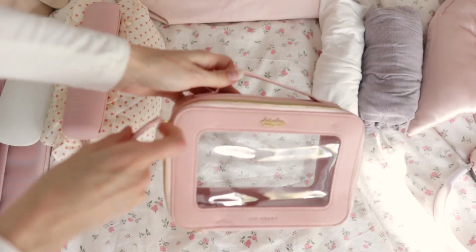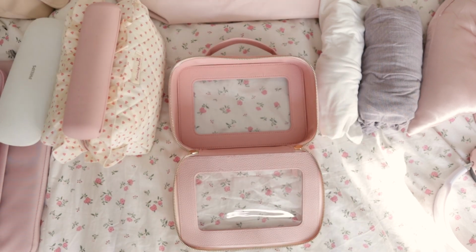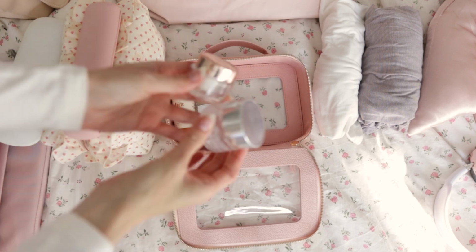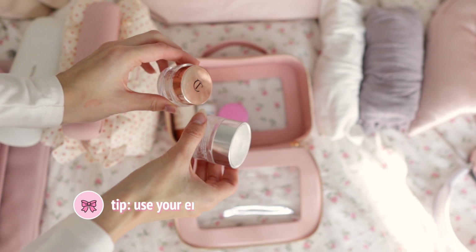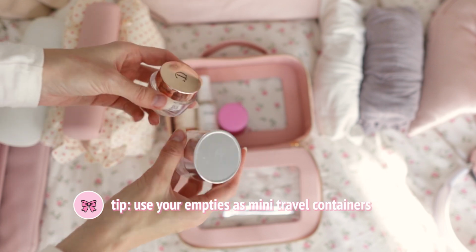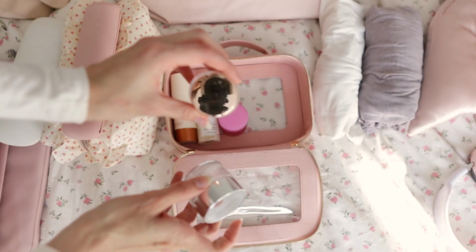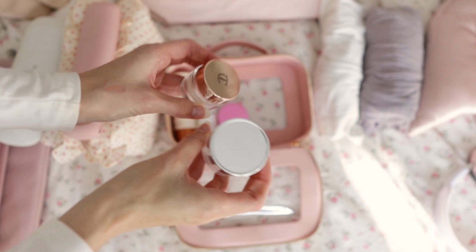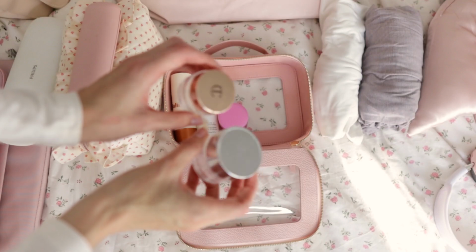Next, we are doing some toiletries. This is the little bag I'll be putting it all in. This is one of my favorite little travel hacks, using your empties that are cute like this for travel moisturizer or travel face wash. I'm using this one for makeup remover, and this one will be for my face wash. Instead of buying the $70 magnetic ones, these are just as cute and you can recycle.